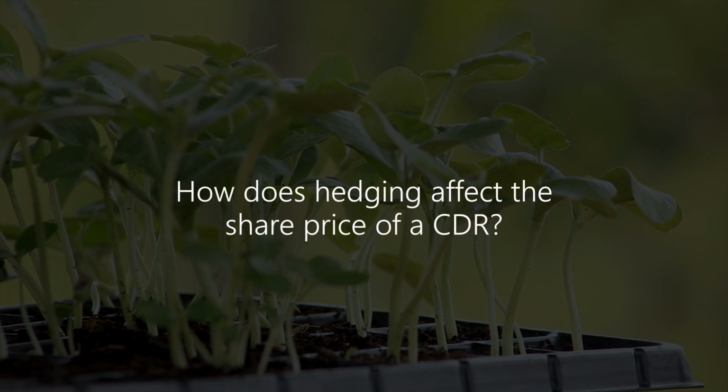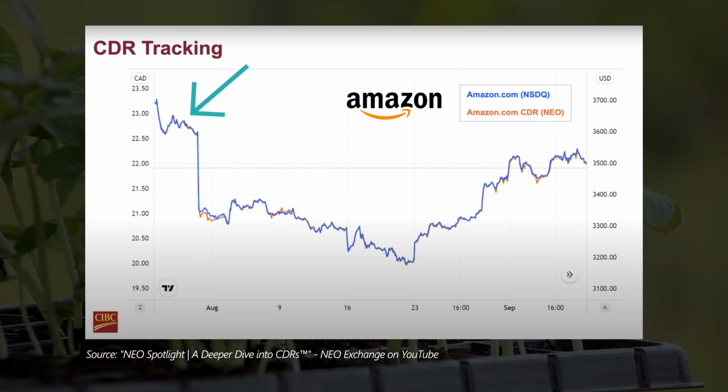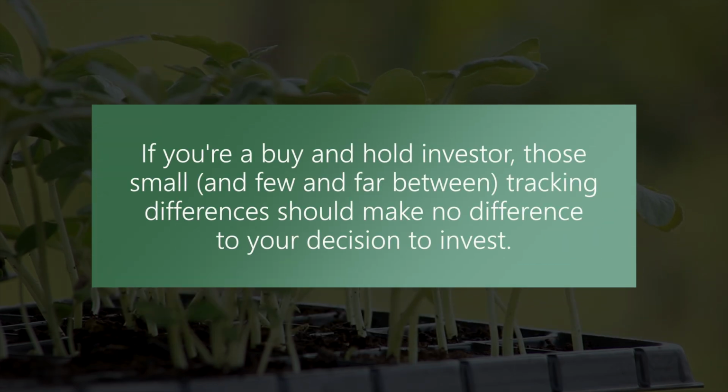So, the underlying number of shares can vary, but what about the share price? As you can see here from this chart, using Amazon as an example, the Canadian price moves almost identically alongside the US share price. There are some small anomalies that we see here in the early days, and CIBC's Elliot Schurer explained that this is because there was less trading volume at the time, which makes sense given that this was a fairly new choice for investors in the first few months. But all in all, I'm not too concerned about that.